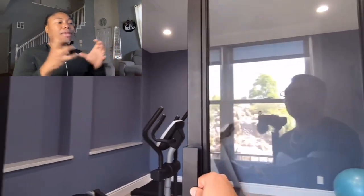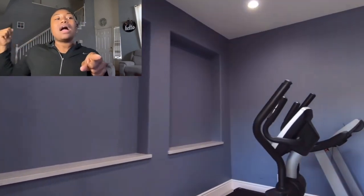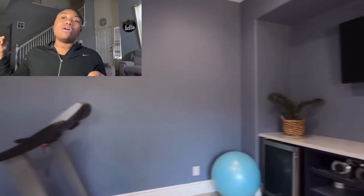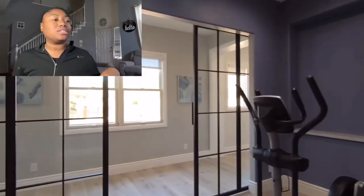Y'all, I have a small mini. We have a big, I'm looking at it, but I can't think of the name. Treadmill. I have a mini one. It took me a long time to get that mini one upstairs. I left the big one in the garage. I love how it has the drinks so I can put my energy drinks and stuff in there.